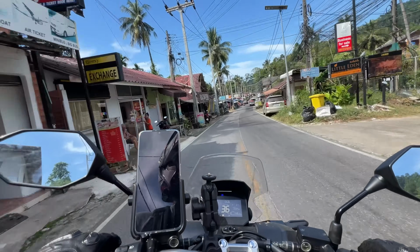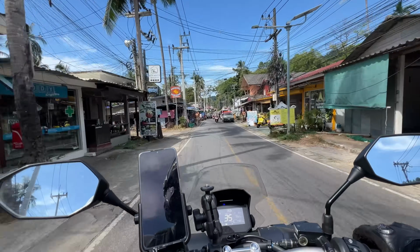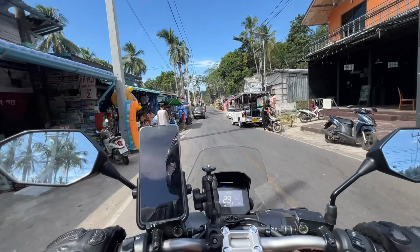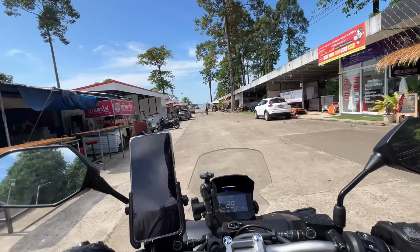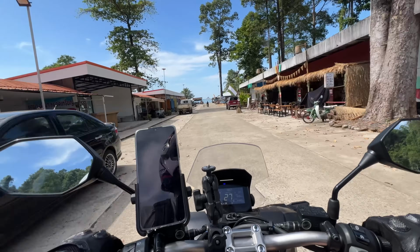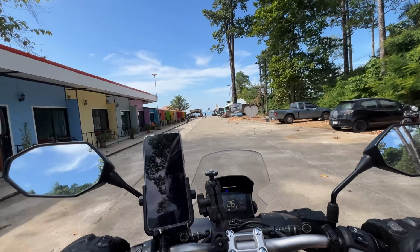I'm pretty sure this part of town is Lonely Beach, and this is where all the big parties apparently happen, all the bars with the buckets, etc. Tonight is my last night here on the island. I might come back here and take a quick look. Little side street here, I'm not really sure what it has. Looks like a bunch of stores, maybe some bars. I'm willing to bet that this is where all the lively action happens at night.